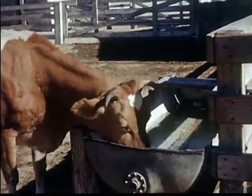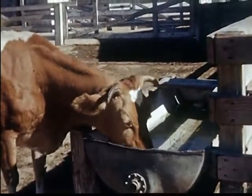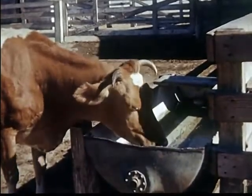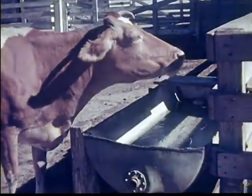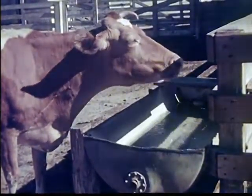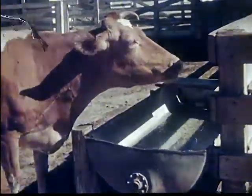Beretta drinks daintily. Perhaps the water is too cold. She will drink about 10 gallons a day. The crystal clear water shows the high standard of care on this modern farm. It takes a lot of work and scrubbing to keep the barns, stalls, and troughs clean. Every minute in the cow's life is planned so that she will produce a quantity of pure, rich milk.